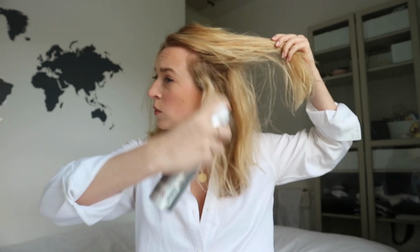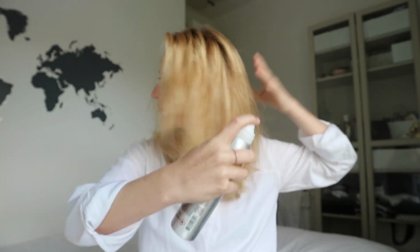So you see that this is all one solid mass. When you add this and then you just leave it to dry, that little extra bit defines it into rough, messy segments. I don't know if I'm describing this very well, but look, you'll see it. So I just work this into the hair.